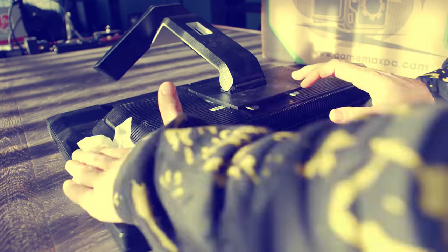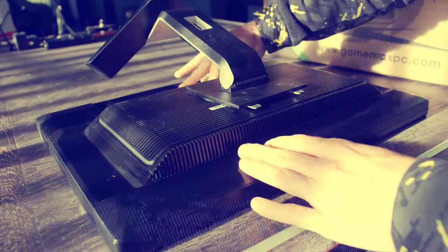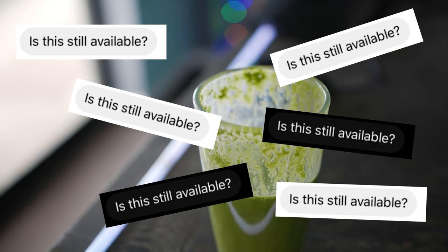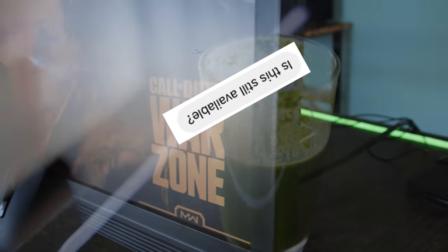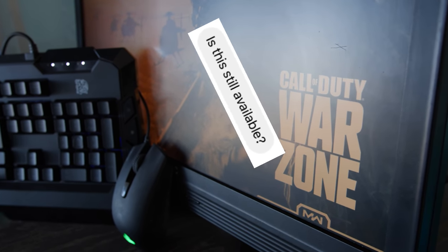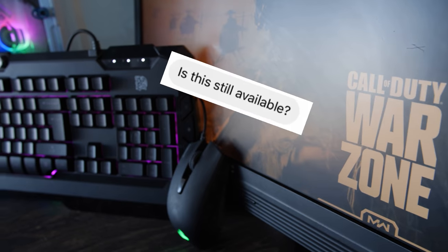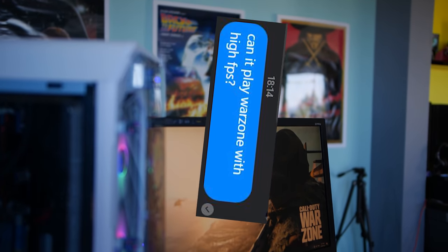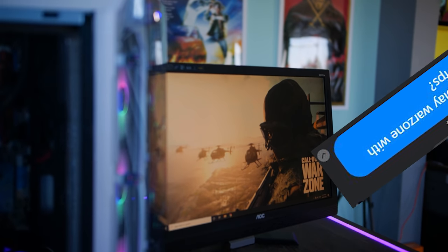Oh my god, is that a silicon-backed monitor, bro? Yes, it is. Is this still available? Is it still available? Does it play Warzone, bro? Is this thing capable of playing Warzone with high FPS? Hey, what's up this weekend? What's the FPS gonna get on the COD this weekend with the boys? What are you doing? What's up? Yeah, playing now.